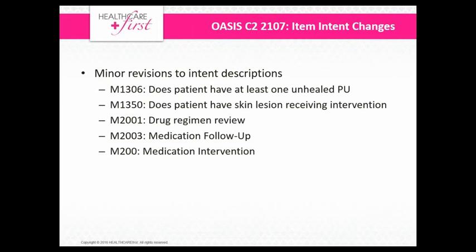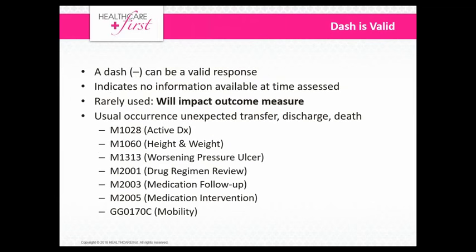Now, as far as the item intent, CMS changed the item intent on 5 different items. Does the patient have an unhealed pressure ulcer, do they have a skin lesion, drug regimen review, and then the medication follow-up and interventions. I'm missing a digit on that. That should be M2005 at the end, medication intervention. When we go into detail on them, I'll give you a better idea of how that item intent was changed.